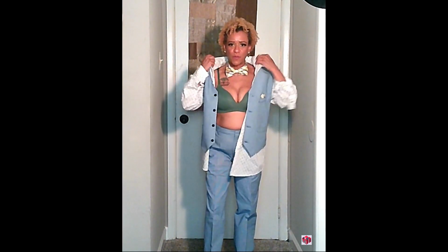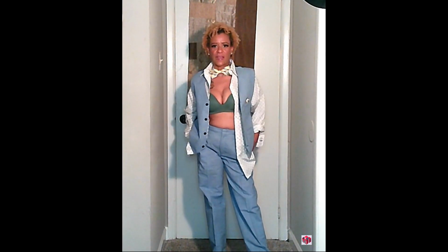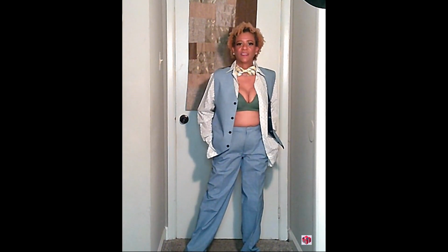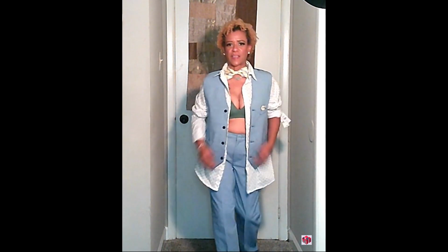But having this many pieces, just imagine how many outfits I can make with this. Wear the bow tie with a little dress. Instead of wearing a necklace, throw on this little bow tie. Wear the vest completely on its own with something different. There's going to be 1,000 different looks that I'm going to get out of these four pieces.